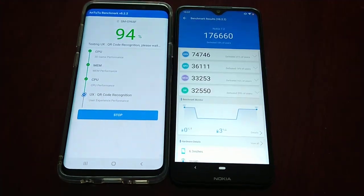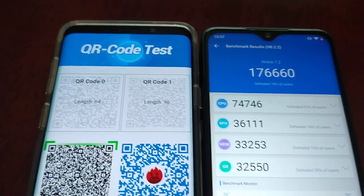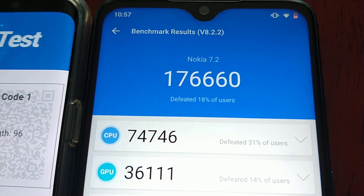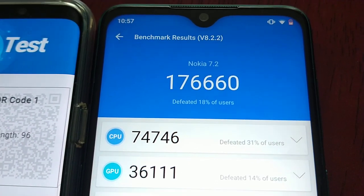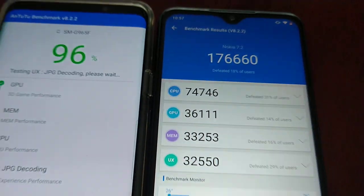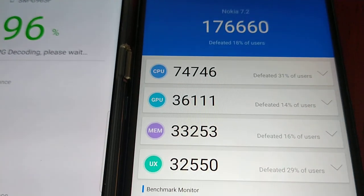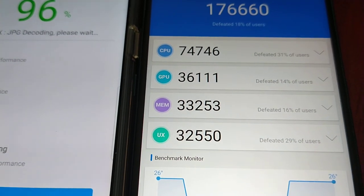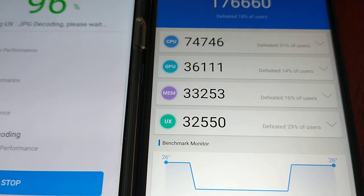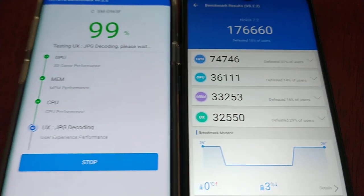Okay, so the test has completed on the Nokia. The S9 Plus isn't far behind. So the overall score is 176,660 on the Nokia 7.2. And the CPU score there, 74,746. GPU score, 36,011. Memory score, 33,253, and the UX score 32,550.